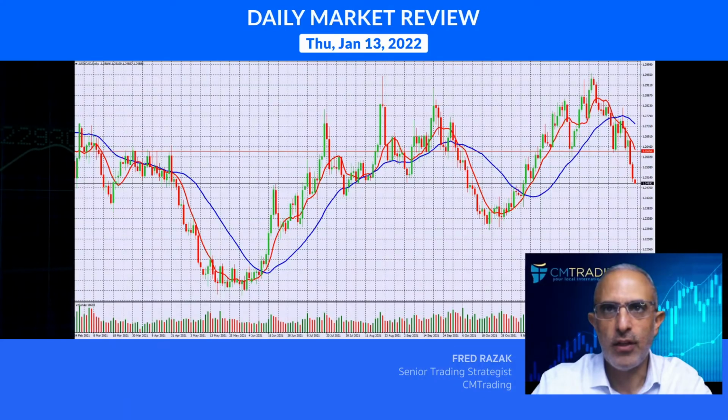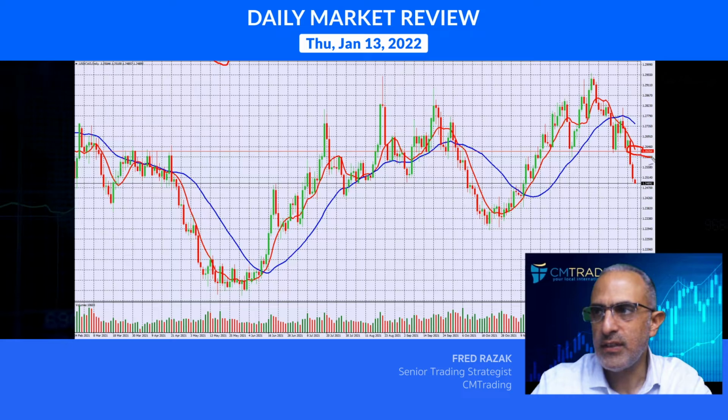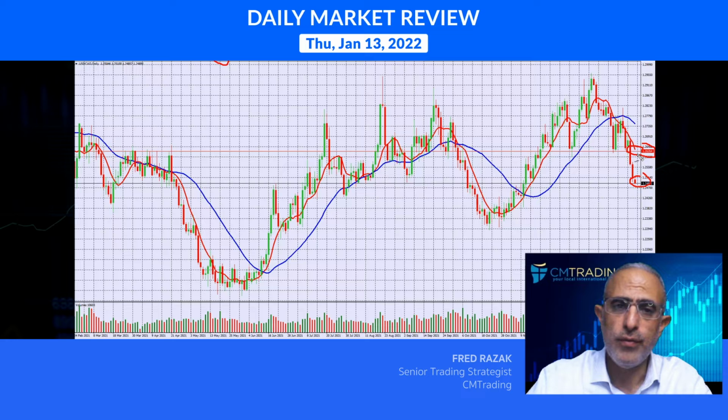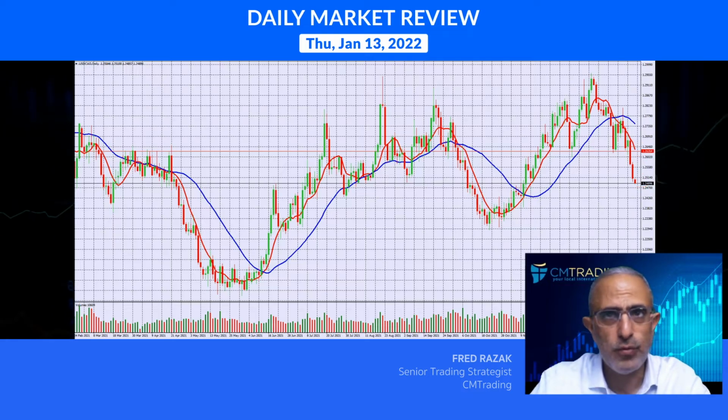So here we go. Let's take a look at this Canadian dollar daily chart. We hit this 126-ish level and broke it right here at the bottom of it, at 124. Now this is significantly stronger versus the USD. It's over a 400 pip move in just the past days. So those are the type of moves we're looking for.